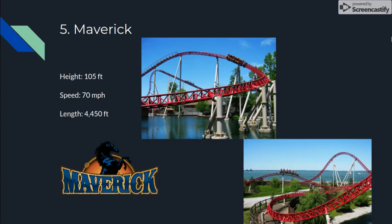Number 5 is Maverick at Cedar Point. This is 105 feet tall, with a speed of 70 miles per hour, and has a length of 4,550 feet of track. This coaster is amazing. It has some good, decent airtime, is really intense like Intimidator 305, and has some good drops, great launches, and great inversions. All in all, for what this ride is, it's great, and it's like the second best coaster in Cedar Point.